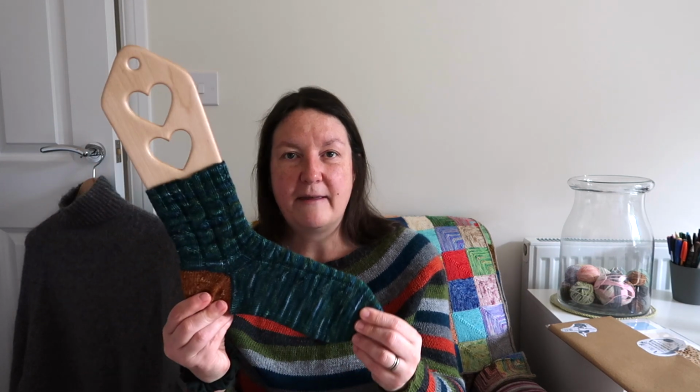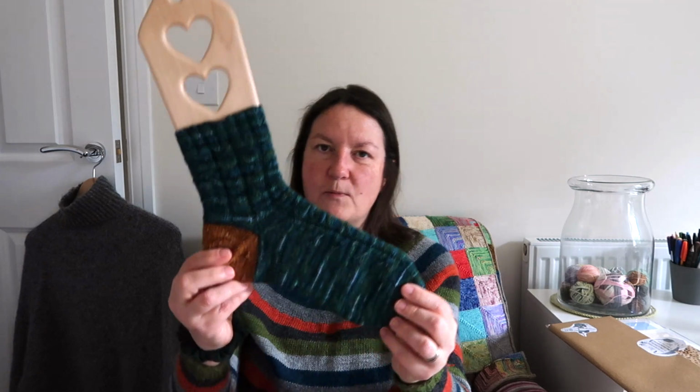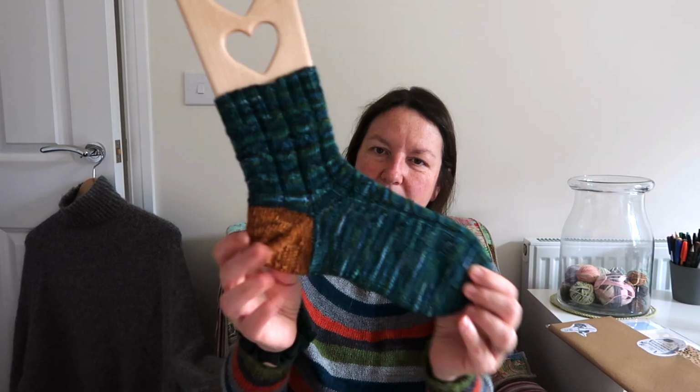I have been cabling without a cable needle. I've dropped a few stitches. I have gone wrong in quite a few places. I've sort of missed my row count and so on, but actually I've just been really enjoying knitting them. I don't really mind that there are some mistakes in them. I think the yarn really is the superstar with this, and I should be pleased to have the second one off the needles.